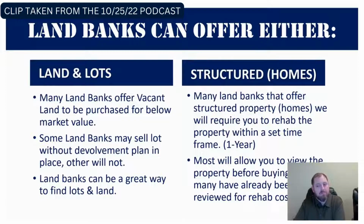Now, land banks can offer land, building lots, but they can also offer homes as well. Really, both types of properties. We obviously see a lot of land and lots come through tax sales, because it is common to see those properties get lost to property taxes. But also structured homes, including some in good condition, some even occupied. Good and usable properties can end up in land banks.